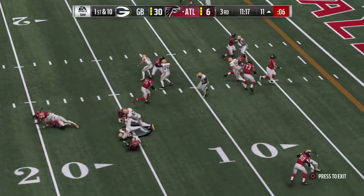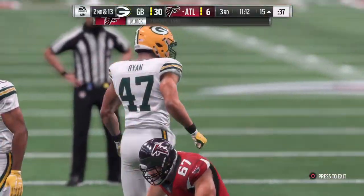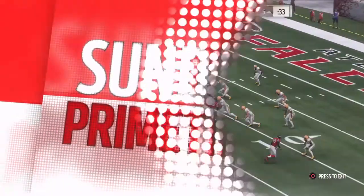On first down, they're going option left. And this play goes nowhere. Losing yardage back to the 15. The loss of a full 3 yards, and now it's second down.